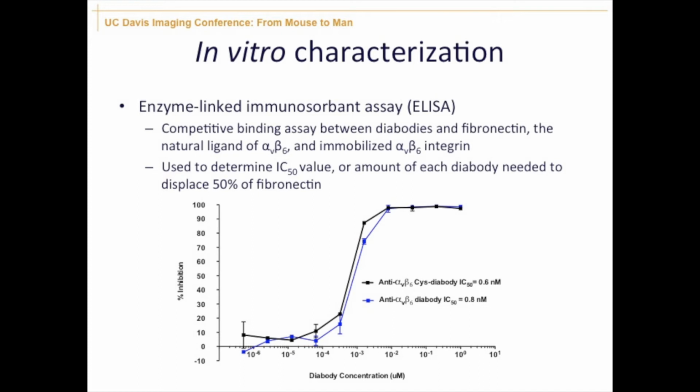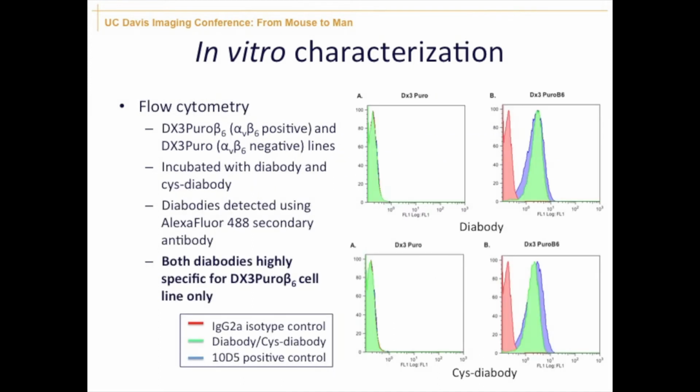fibronectin. In this case, we got very, very good binding affinity with the cis diabody at 0.6 nanomolar, and almost identical with the non-covalent dimer, the normal alpha v beta 6 diabody, at 0.8 nanomolar. So to give you an idea, anything in the sub-nanomolar range is ideal for pursuing in vitro cell binding assays, as well as moving on to preclinical in vivo studies. So we were pretty happy with these really low binding affinity results.